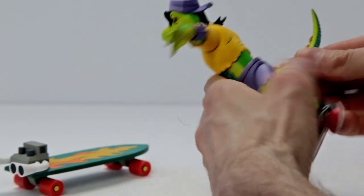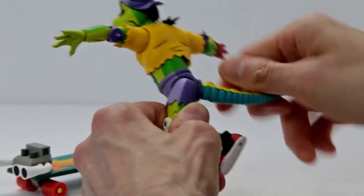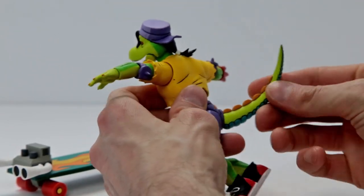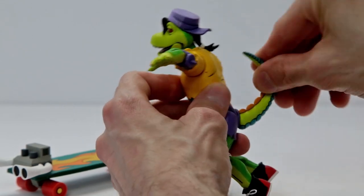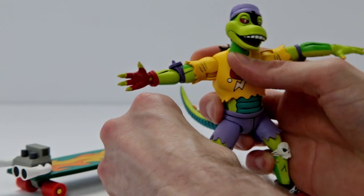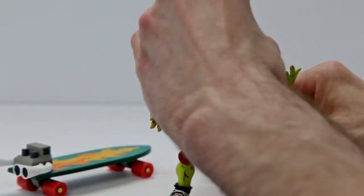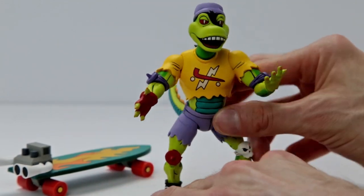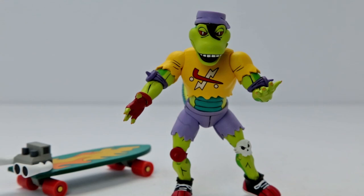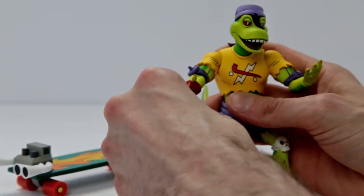Oh, and his tail. You can actually rotate his tail like so. It is too bad that there is no other articulation in here. I wish it was maybe a wire piece where you could bend it so that it would keep its form. Main reason is because it weighs him down and it makes him very difficult to stand up. You just have to really counterbalance him with accessories or maybe make him lean forward a little bit. But the tail will weigh him down a little bit if you just try to keep him straight up like that. But that's okay. It's not a big deal.